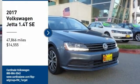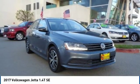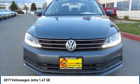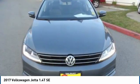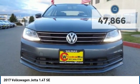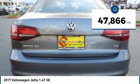Take a ride in the 2017 Jetta. The Jetta is a premium car that is family-friendly with a great price, agile and confident handling. Volkswagen Jetta, and is priced below $15,000. This vehicle has less than 50,000 miles.